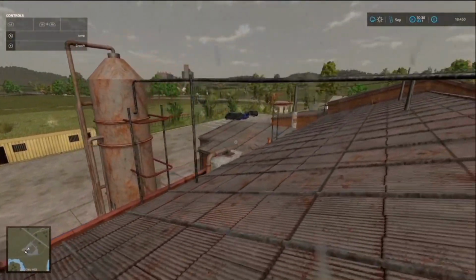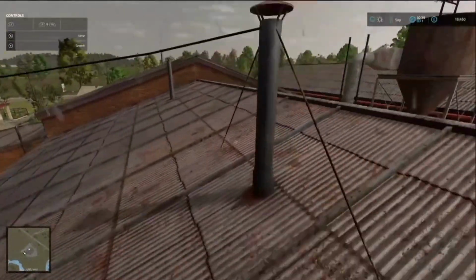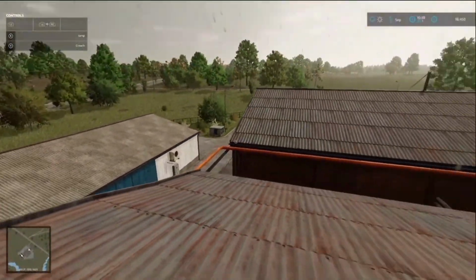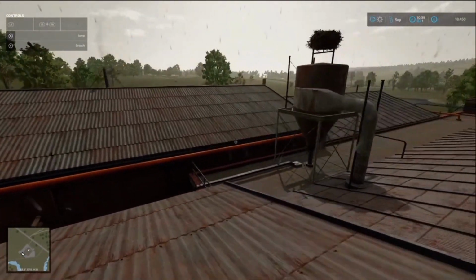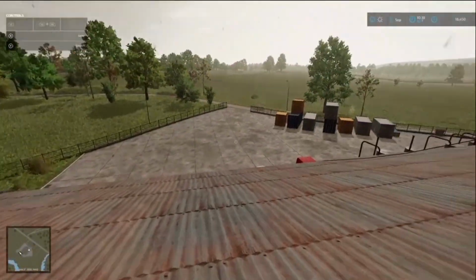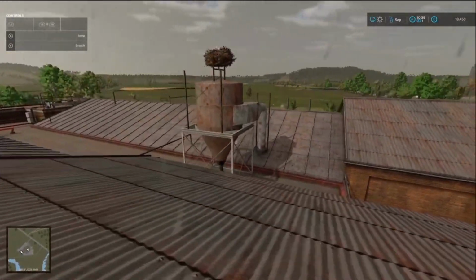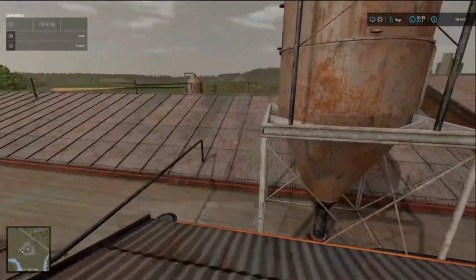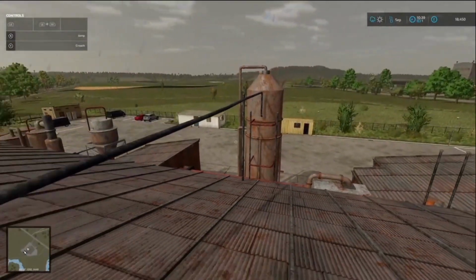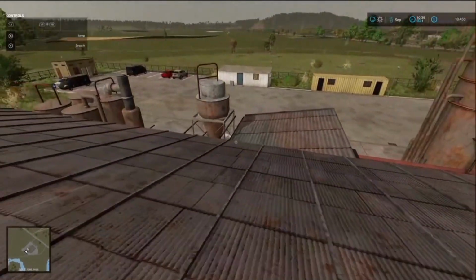No. No. No, not on this bit. Not even a bird's nest. That's crazy. Now, let's forget giggles. Maybe that pipe hasn't got a conflict. No. I was going to try and walk along it for fun.